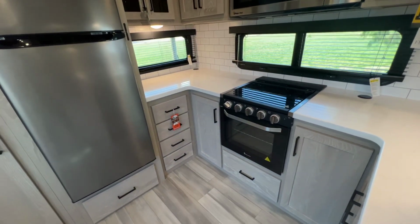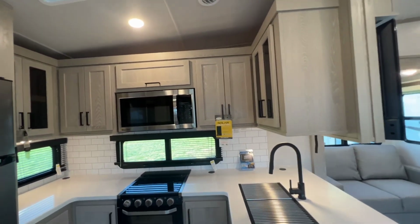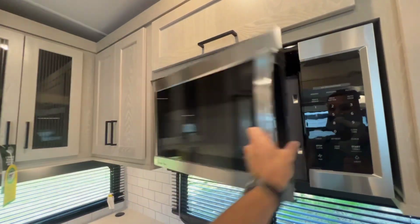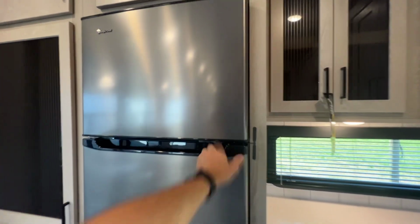Lots of different cabinets. I mean, there's a lot of storage in this kitchen, again, for the size of the unit. Big microwave. That's a really, really good size microwave. I think it's probably actually bigger than my one at home. And then at the back, we have a nice fridge here.